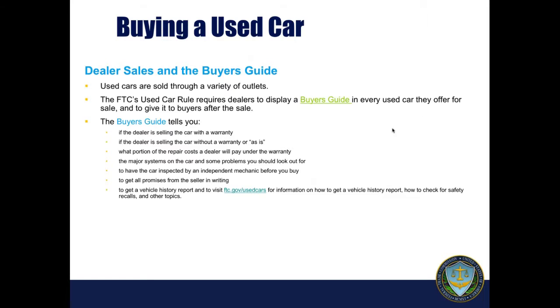Okay, so you might wonder, does the used car rule, because it says car, just apply to cars, or does it apply to other things? It does apply to not only cars, but light-duty vans, light-duty trucks, what we call demonstrators, and program cars. Demonstrators are actually new cars that haven't been owned, leased, or used as rentals, but have been driven by dealer staff. So these are opportunities to get a really good deal on a car.